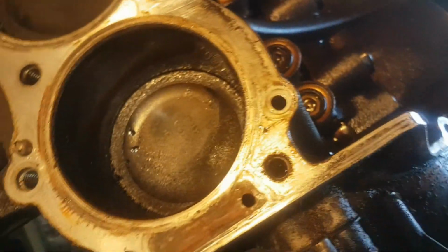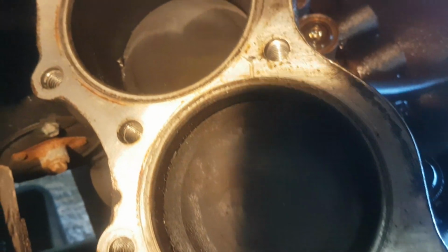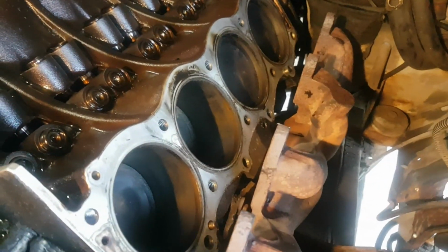We look at the block face. It kind of matches, really, what we've seen on the gasket. There's no sign anywhere of anything blown along the entire length of the head face, so that's good. Compared with this side, where we can see very clearly it has blown. So let's have a quick look underneath the cylinder head now.